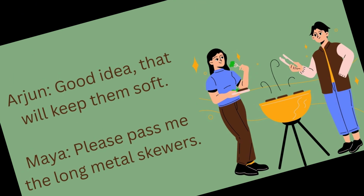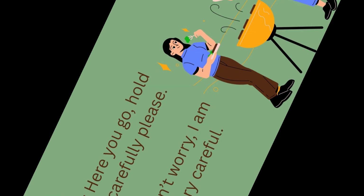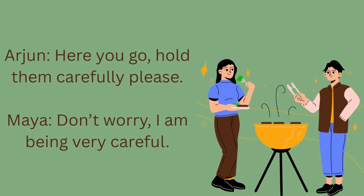Good idea, that will keep them soft. Please pass me the long metal skewers. Here you go, hold them carefully please. Don't worry, I am being very careful.